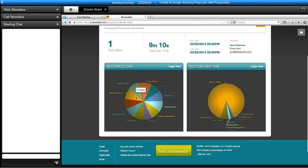One of the nice things is you can also see how many times they clicked on each section. So, clicked on team management about 4 times, clicked on pricing about 3 times. So, hey, pricing might not be an issue. But at the same time, he only looked at it once. But it looks like he spent about 7 minutes, almost 8 minutes, reading about what Proposable is. So, it may be that he's more concerned about the product, about how can I increase my business with Proposable. And as you can see here, the other sections aren't really of much concern to him.